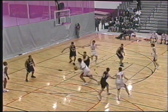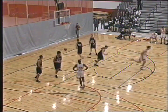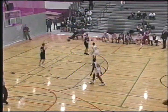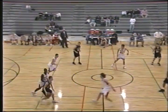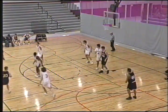Let's see if they set up the offense. Oh, good ball fake. Nice pass. Excellent move by Adam. And Steve cutting right to the hoop on time. They work together very well. Yeah, he may be the best passer on the team. And as soon as they get the ball, they're both drawing a double team, so they're just looking for their teammate there.